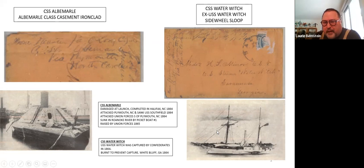The Water Witch had to be destroyed. The Union ships were closing in, and rather than risk its recapture, the South burned the ship. The Albemarle, however, was taken under fire. It was sunk in the Roanoke River, and it was ultimately raised by Union forces at the end of the Civil War. The Albemarle was a fairly successful Confederate ironclad.